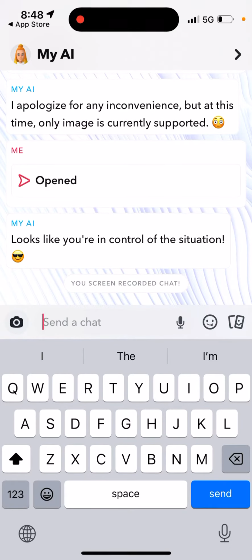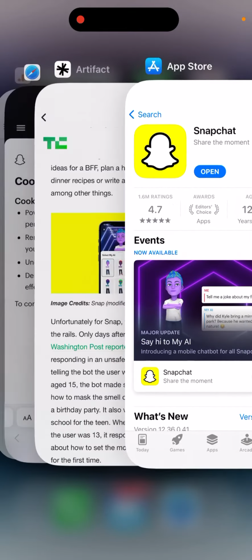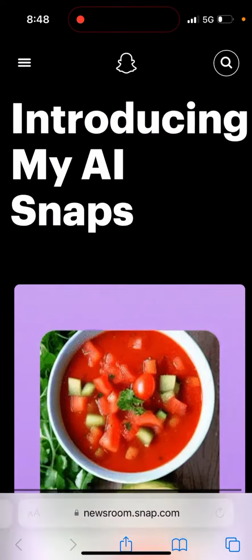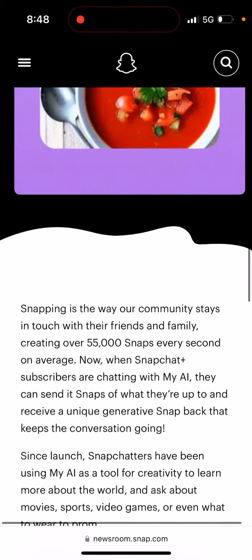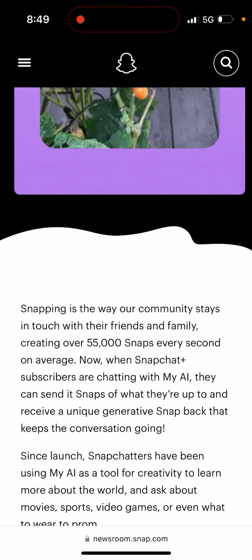Can you snap to My AI? So this is a new feature from Snapchat where it seems if you snap to My AI snaps. So basically, if you snap to My AI, you can receive a unique generative snapback that keeps the conversation going.